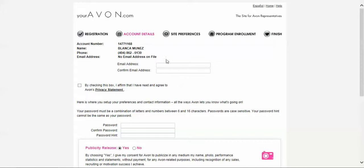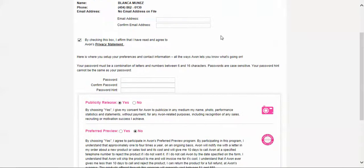When you do that, you're going to click all this basic information. If there's no email on file, you can correct that here. So I'm going to do this now. Alright, then I'm going to set up a password here. Make it really anything that you want, but as you can see, it needs to be anywhere between 6 and 16 characters. It is best if you have letters and numbers in here.